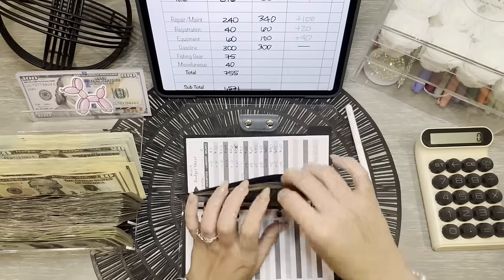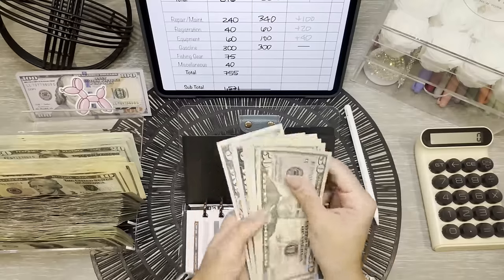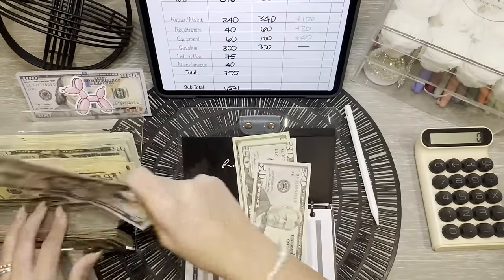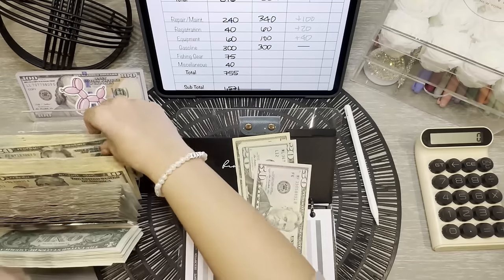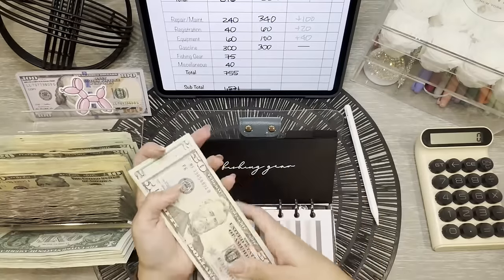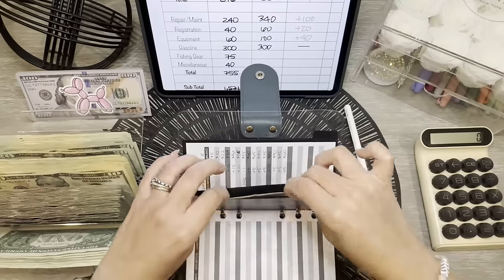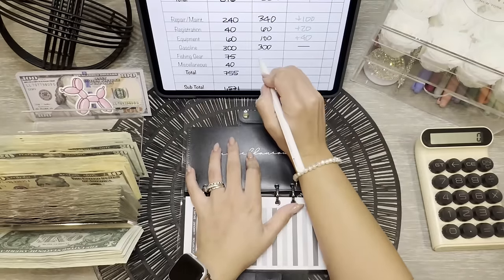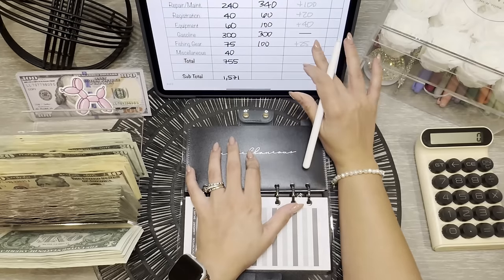Okay. Fishing gear is ending with 50, 70, 85, 95, another 100. Boy, oh boy. I'm going to have to come back to this one. So that's still 50, 70, 90, 100 there. So that was a positive change of 25.